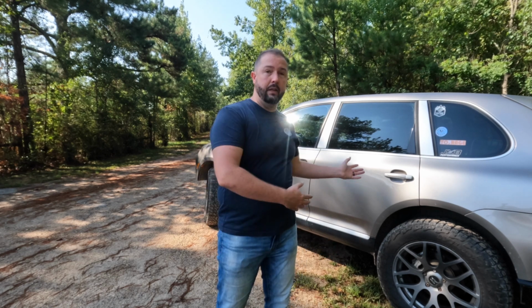In fact, it was such a problem that Porsche came up with a special tool whenever these things were being brought back in for service back 15 years ago, 18 years ago, whenever these were new. You don't need a special tool really, you just need some pliers and a leather glove to clamp on there and twist it.